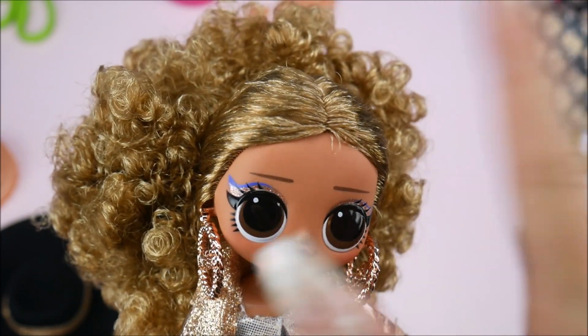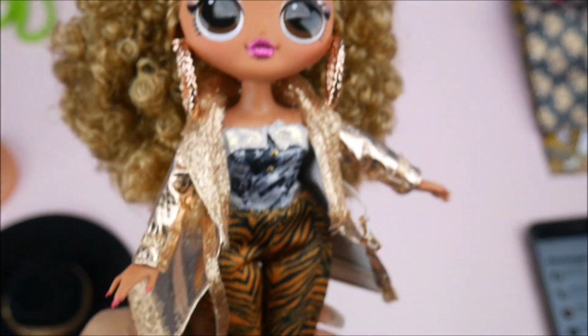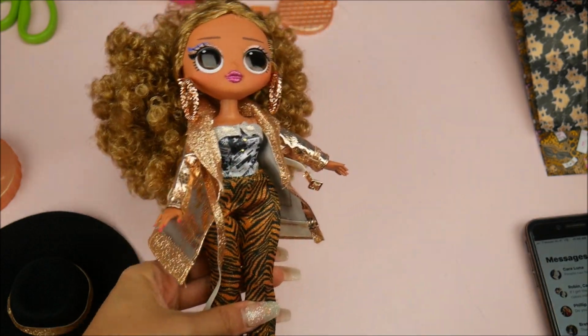Not tinsel, because the hair actually feels really good. Tinsel is hit or miss with me with some dolls. But this one's like actual hair. And I just love it. Oh, look at this from far away. Come on. Absorb that. Again, the necklace is a little stiff.